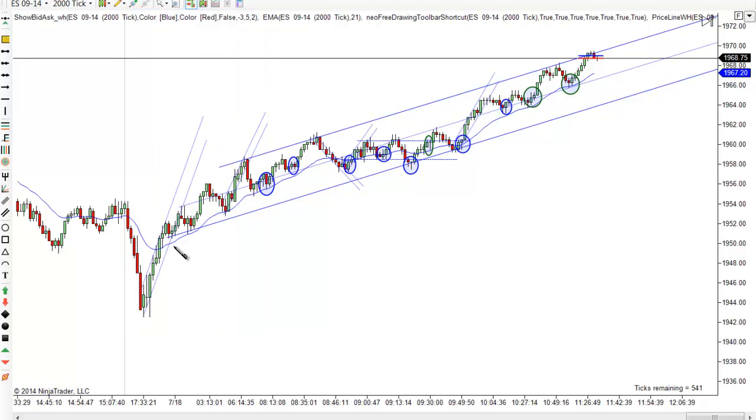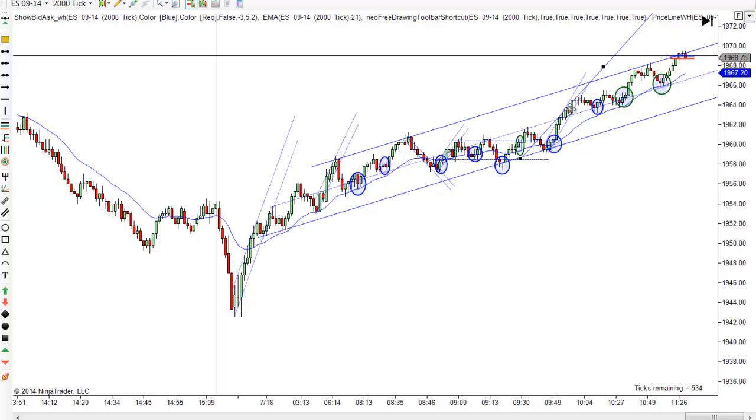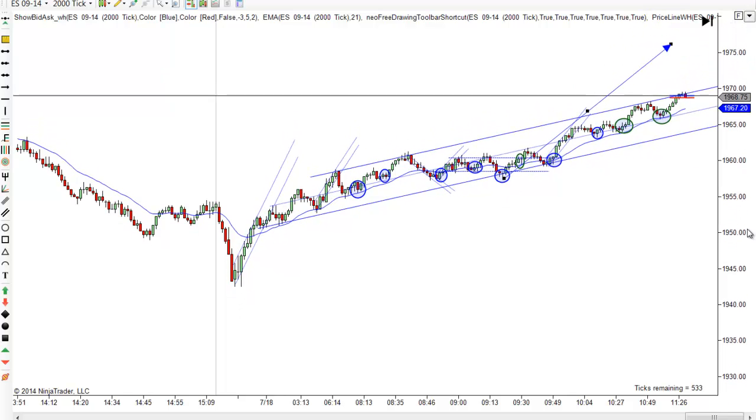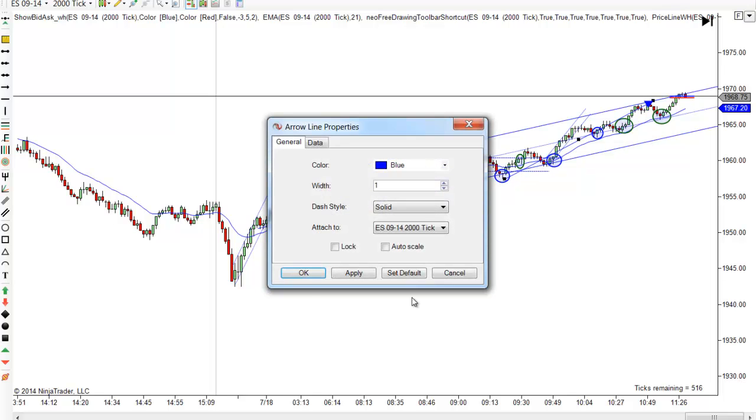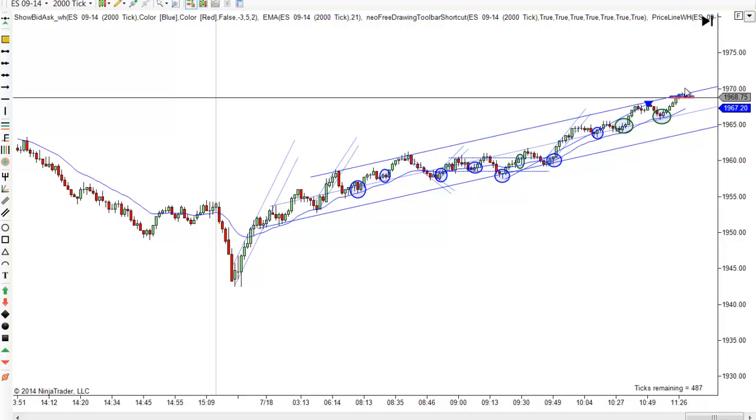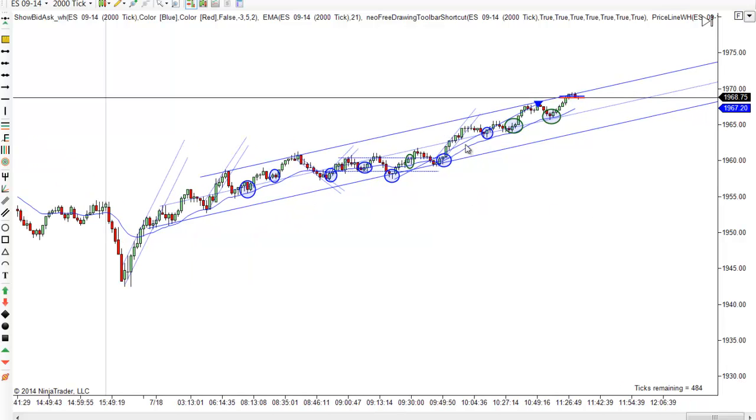So that measured move could be from here to here, and then up to here. That means our target today would be way up here, and I don't see us making that the way this channel is angled. But this is what I call a spiking channel. So I would be more prone to think the first leg is from there to there, and then the next leg would be from there to there. And you see we've actually met that now and overshot it. But that's something I'd be looking at.